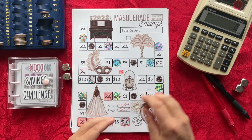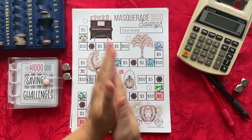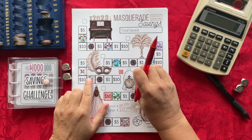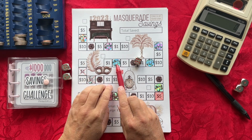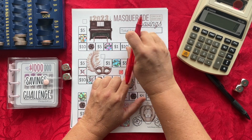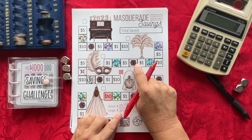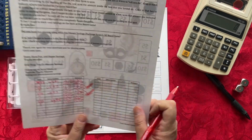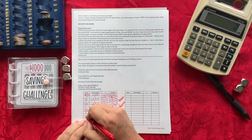All right, let's go ahead and roll our 3rd time and see where this leads us today on our last roll. 6, perfect. I love that number. I like the higher numbers. Okay, so we have 1, 2, 3, 4, 5, and 6. So I landed on a flower. So because I landed on a flower and it's a smaller image within that square, I need to save $15 because that's how much I committed to. So I'm going to go ahead and write $15 in there.